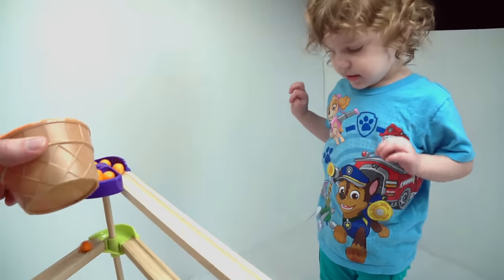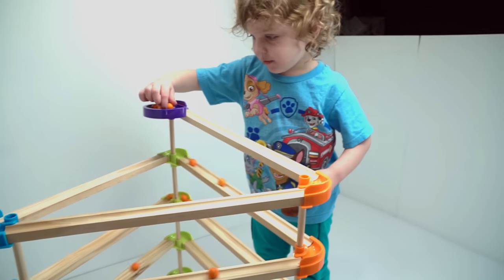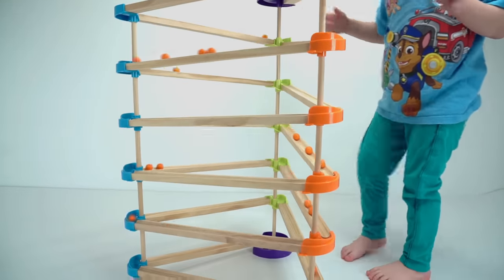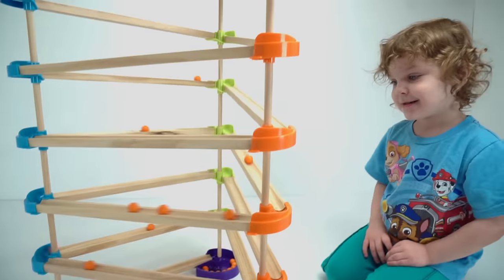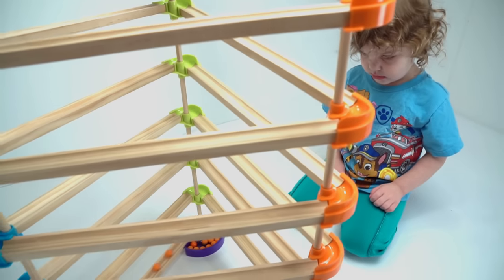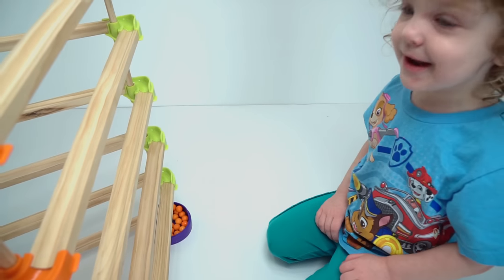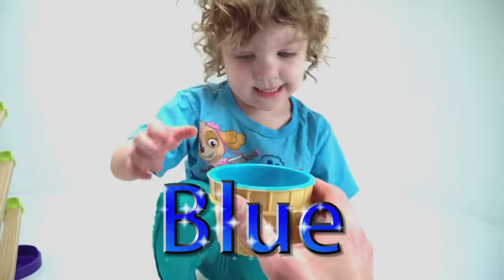Whoa. Here we go. Here we go. Whoa, whoa, whoa. Is that cool? Yes, it's really cool. Here you go. Whoa. What color was that? Orange. Good job. What color is that? Blue. Right.